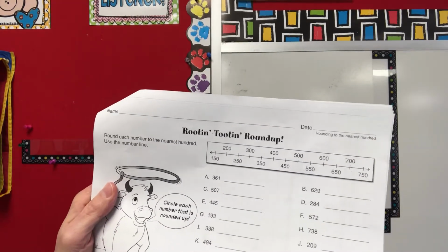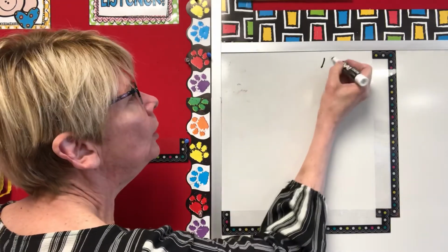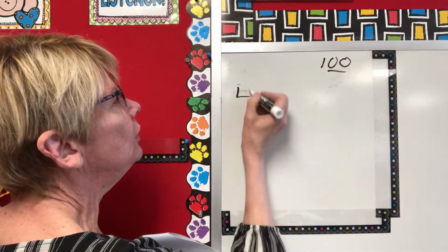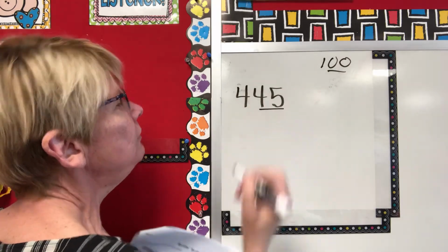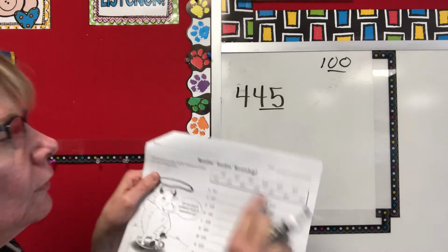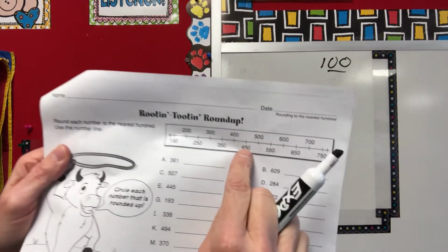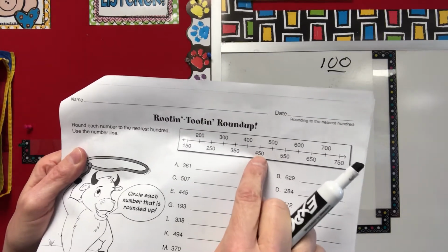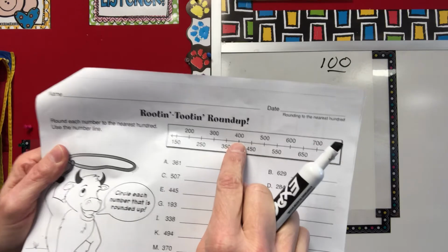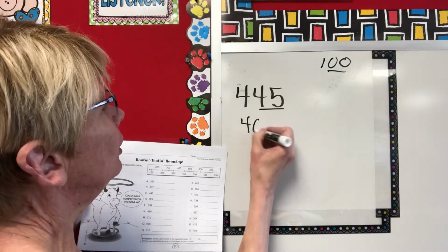So let's do 445. So one more time, rounding to the nearest 100, 445, okay? So when we look, 445, it's less than 50. So 445 is less than 450, so we round down. Okay, so 445 is really 400.